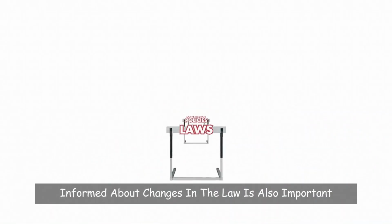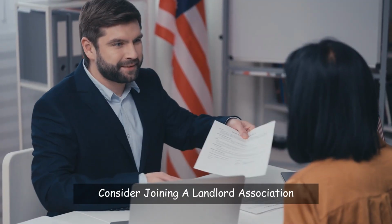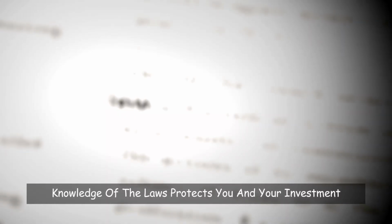Staying informed about changes in the law is also important. Consider joining a landlord association or consulting with a real estate attorney to stay updated. Knowledge of the laws protects you and your investment.